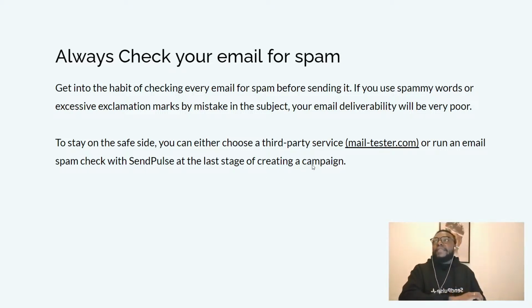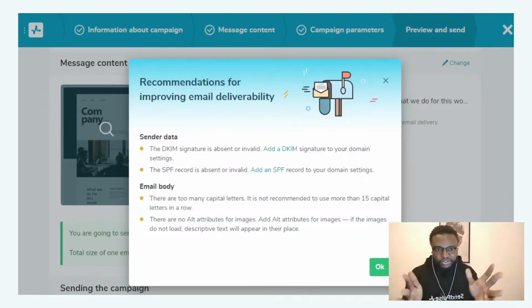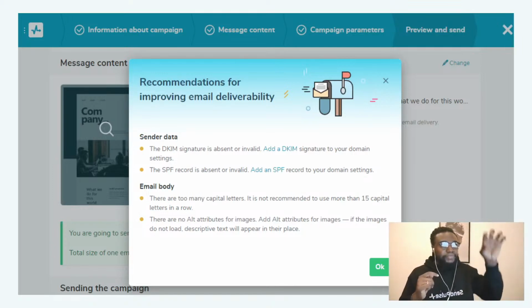In fact, there was a time I sent an email last year, Black Friday, and in that email I spoke a lot about free. I used the word free in all my emails, in that specific email. And SendPulse told me that there is too much free. I didn't know because I was just writing emails, rushing, and I was about to send it, and I just received this same screen telling me that I have way too many free words in my email, and they're all in caps lock, so I need to change them. I just went ahead and changed them.